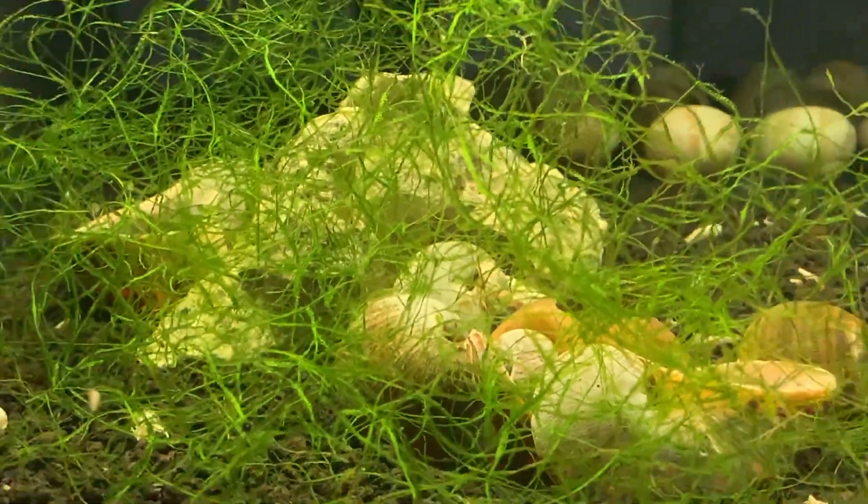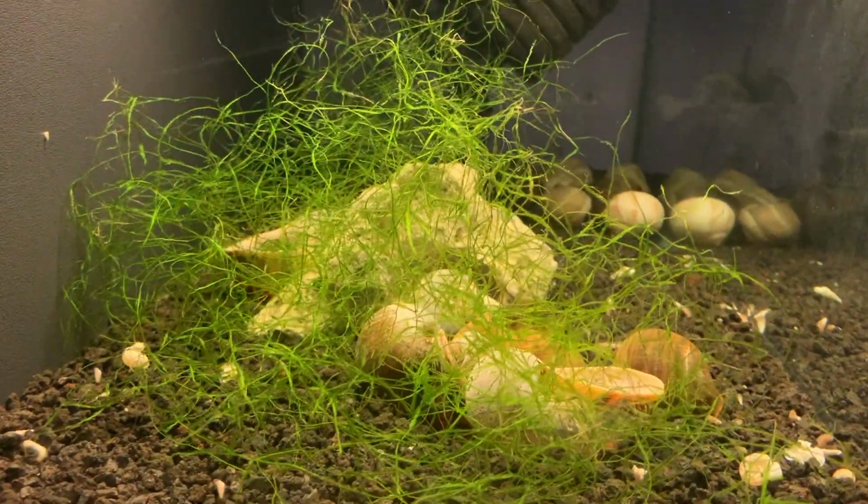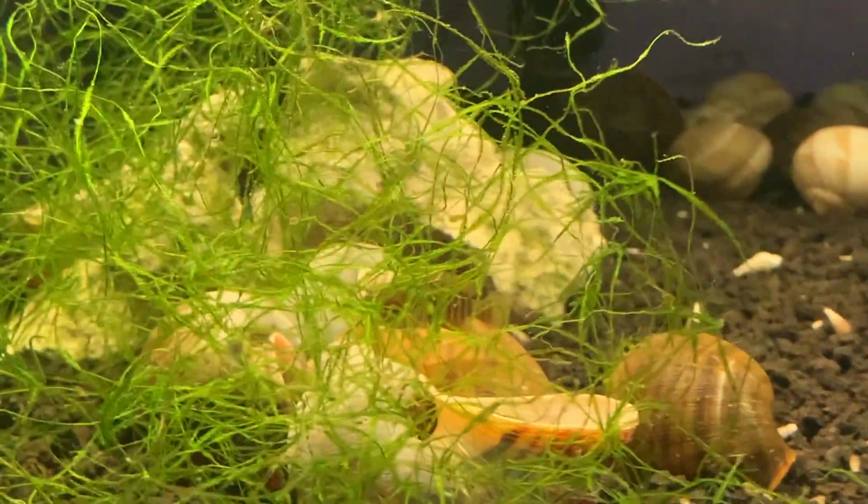This right here is another tank of multi shell dwellers, and whoever said you can't keep multis with plants lied to you.